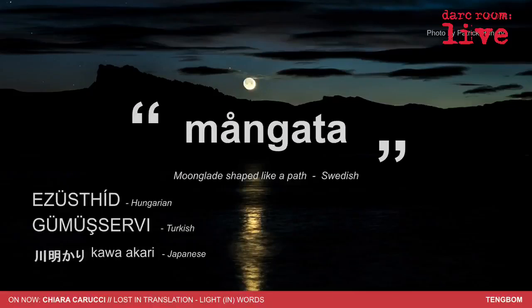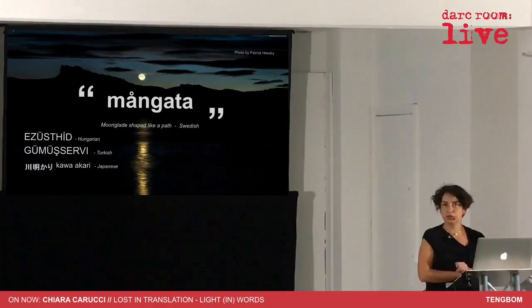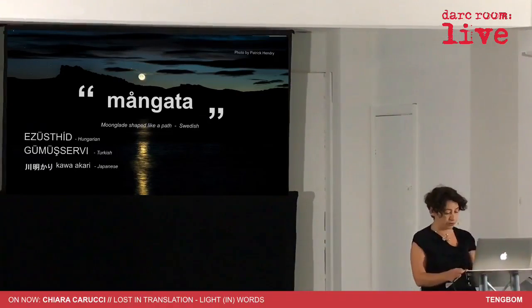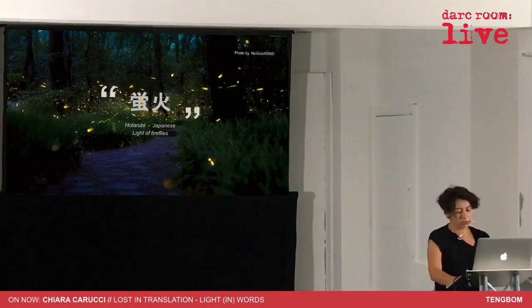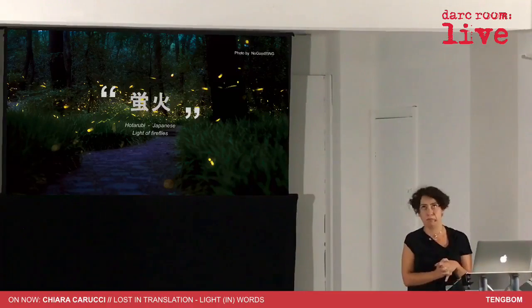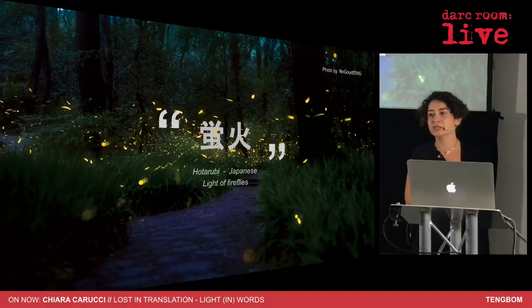When the moon reflects in the water, in Hungarian you say silver bridge, while in Swedish, mångata is the moon road. A Japanese word related to this is only used when the moon reflects into a river. You see, in Japan, like this for the bioluminescence of the fireflies. Here, I'd also like to mention yakamos. That's a Turkish word that stands for the bioluminescence of a plankton that's commonly known as sea sparkle.